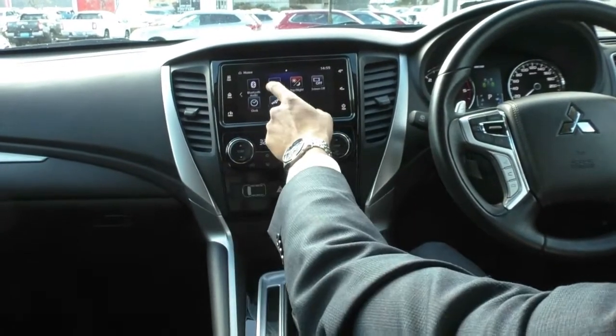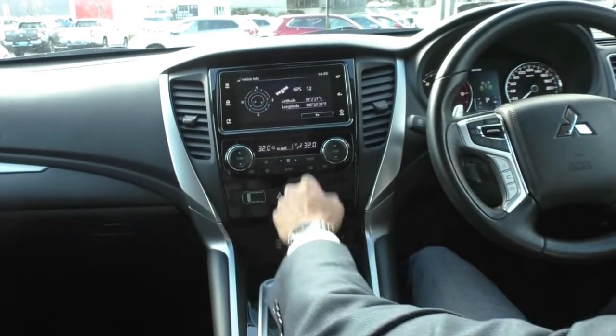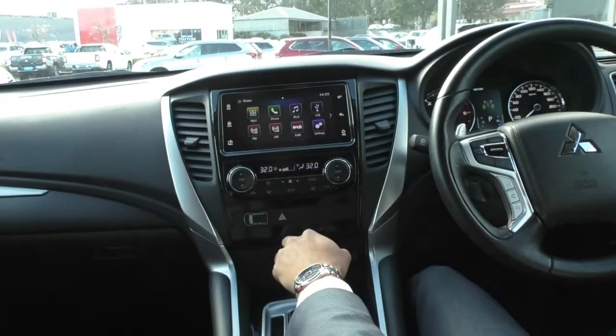If I go to the next page, you do note that there is a GPS option. However, that is not actually an inbuilt GPS. It's just going to show you your longitude, latitude. So you do want to use your CarPlay for your GPS.